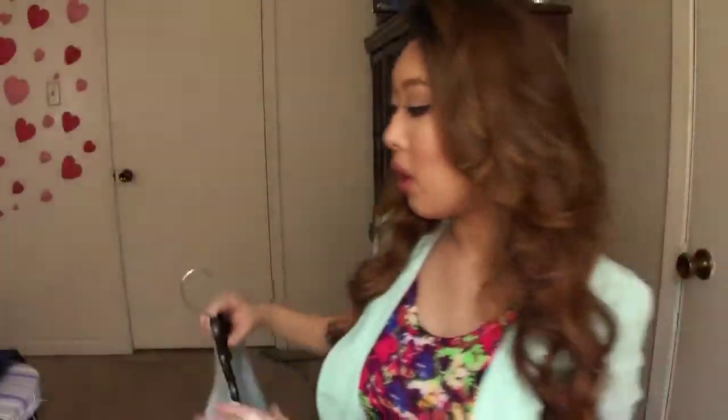So, this is what it is. That's how it looks on the back. I just love how it looks. Okay, so this is something that I could wear around right now in spring and summer.